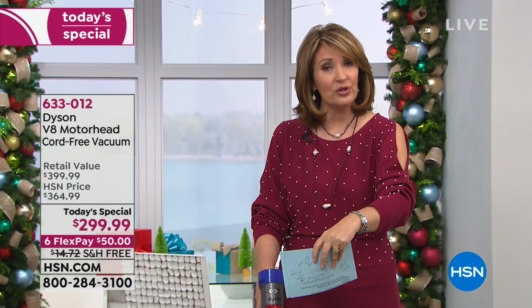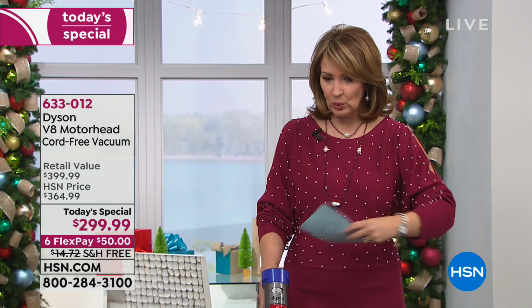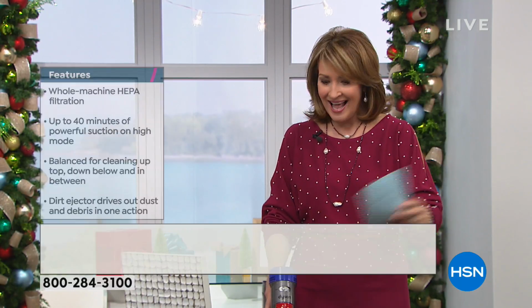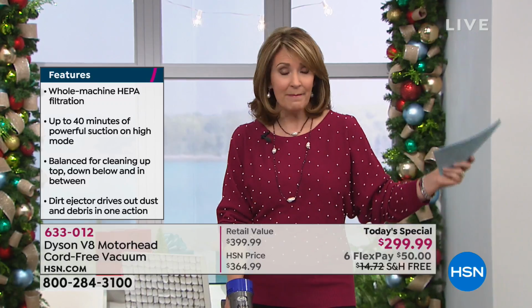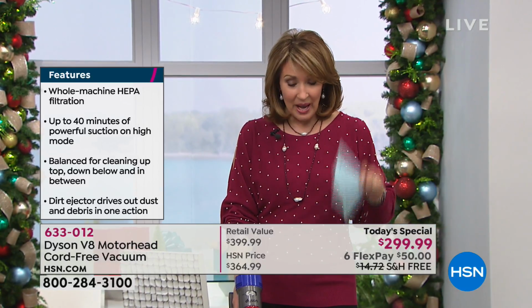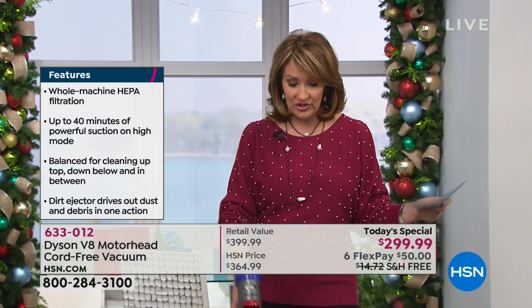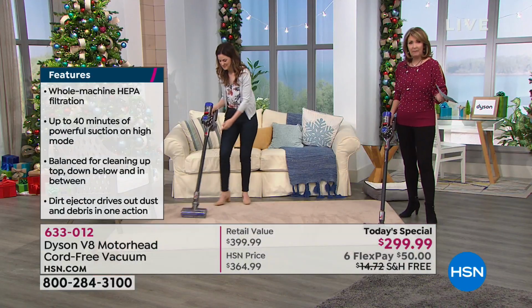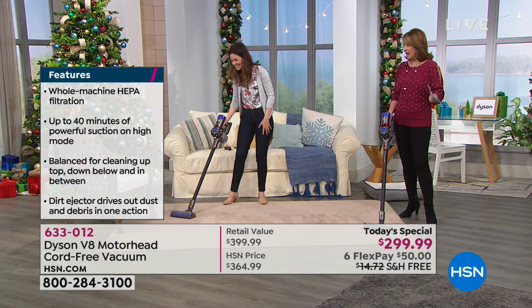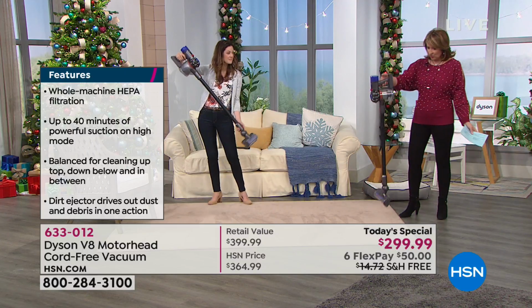And again, the HEPA filter is washable. So every now and again, you rinse out the filter, you pop it back in. So there's no cost down the road to you. You're not buying bags, you're not buying filters, not buying batteries, nothing. You buy it once, you own it, it's yours, and you'll use this. I think about my mom in her 80s, lugging that big, crazy, heavy vacuum cleaner. What a pain in the neck that thing is. This is the way to go.